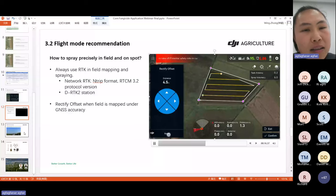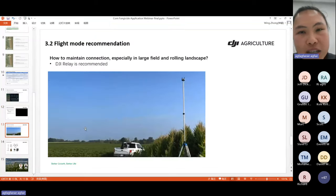Okay, and the next one is how to maintain connection, especially in large fields and rolling landscape. In addition to those two factors, we know that corns are tall crops, and standing on the ground and doing operation would give you quite a lot of connection issue between your remote controller and the drone. A good way to resolve the problem is the DJI relay, which I show here.